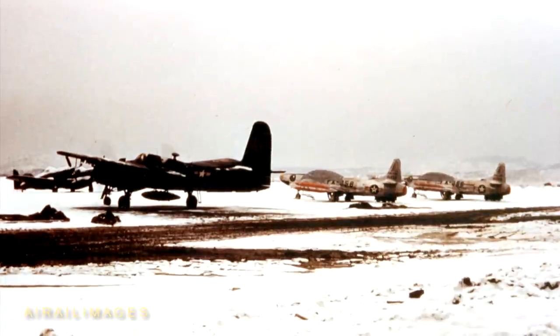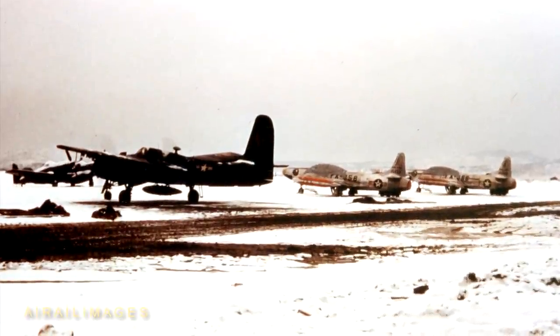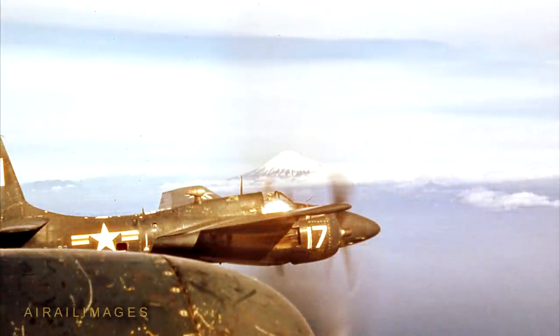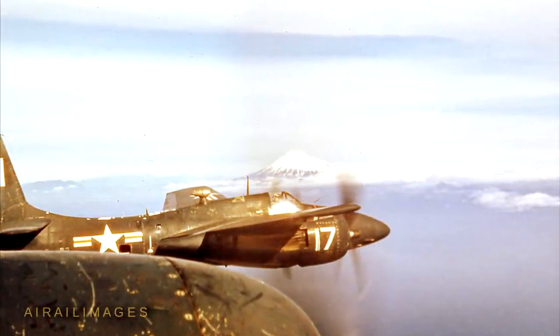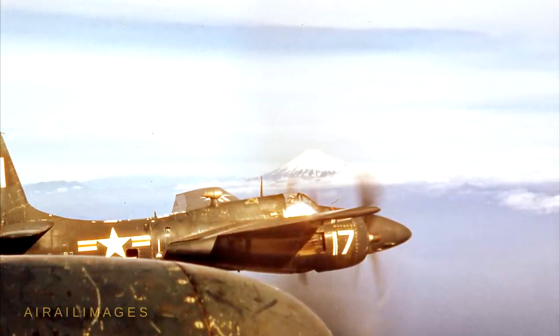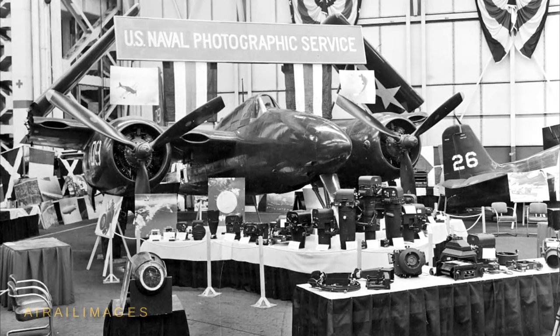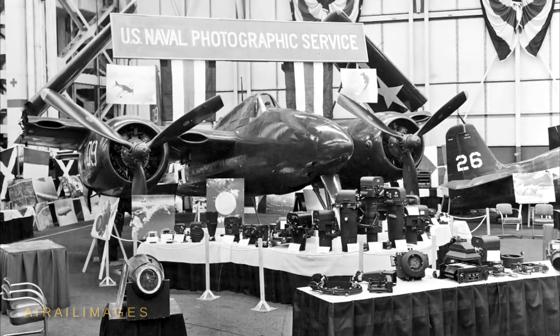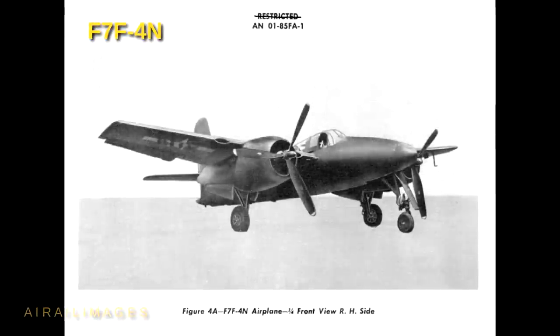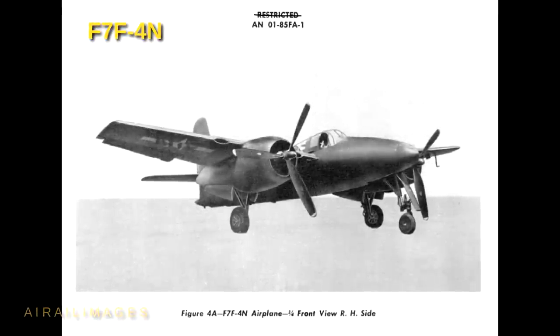The Tigercat came at a transitional time when Navy and Marine future fighter developments were based on jets. As one of the last piston engine fighters, the F7F-3 boasted a top speed of 435 miles per hour at 22,200 feet. Some F7F-3s became F7F-3P photo reconnaissance aircraft. The final production was a dozen F7F-4N two-place night fighters.